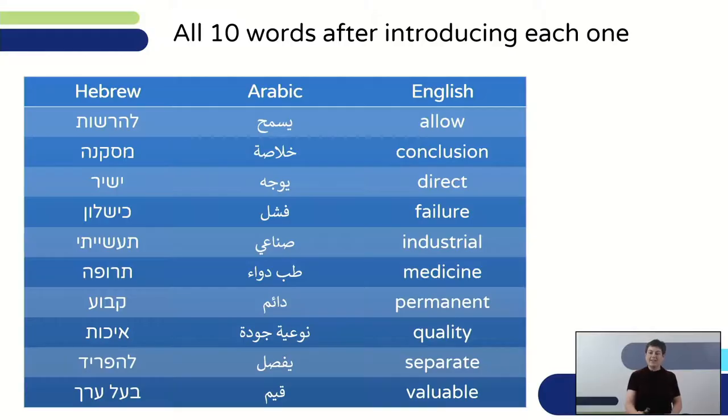Direct is that straight line, the way to get from one thing direct to another, without stopping or doing anything in the middle. It's D-I-R-E-C-T, direct.